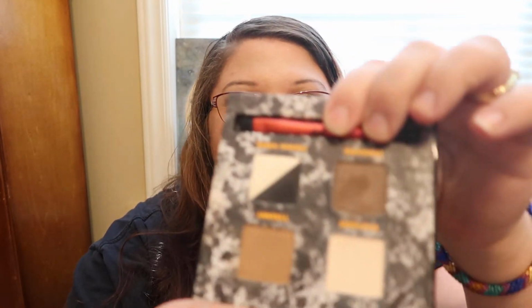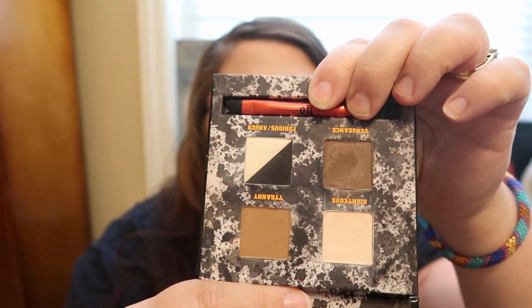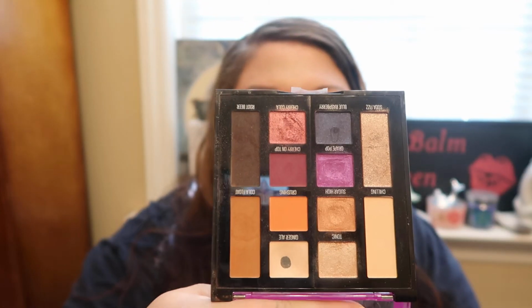Then I have an Urban Decay Pulp Fiction palette, and this is one I've had for several years, but I just love the whole idea of it, so I've kept it. And it's just really nice. It's a really good palette, especially for how old it is. It's still good. Then I have the Maybelline New York Soda Pop palette, and I've used the heck out of this. I really love this palette. It's really nice. And this one doesn't smell at all.